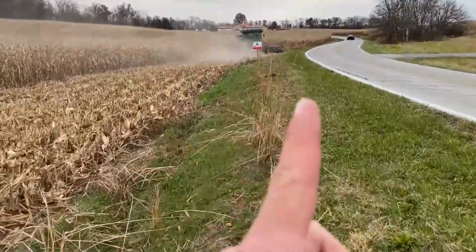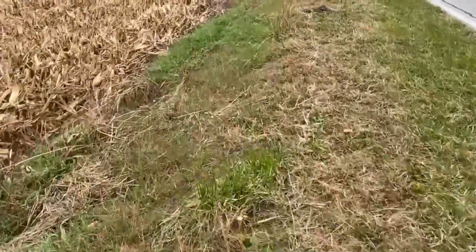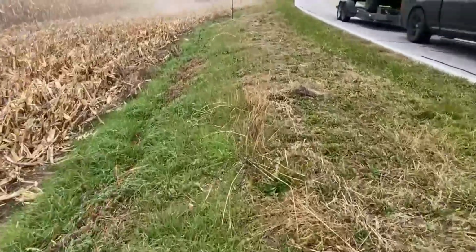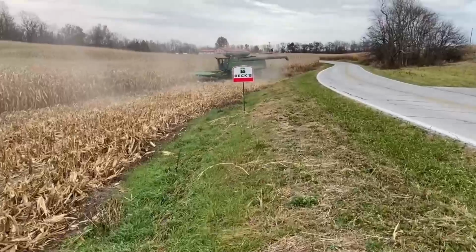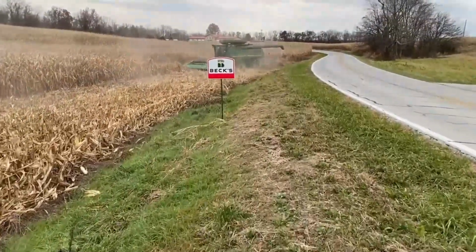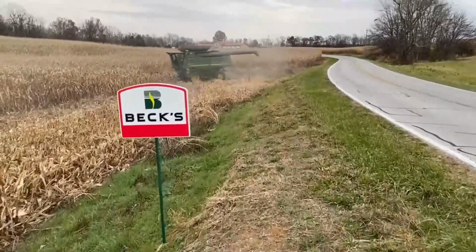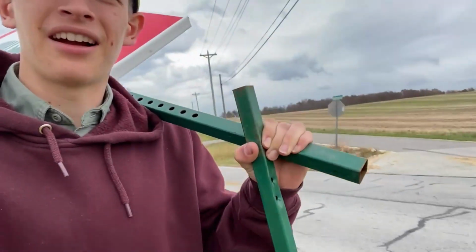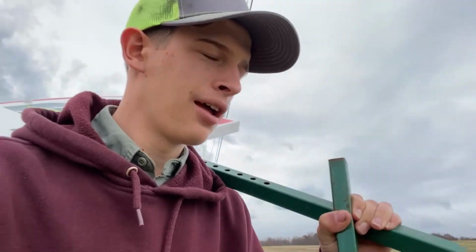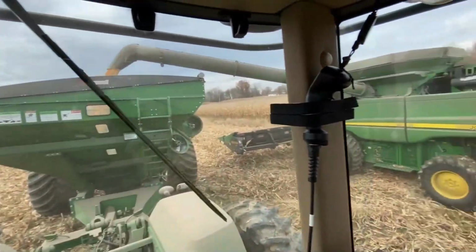My second to last sign. I got one more sign after this one, and that'll be it. I was out here on the road picking a sign up, and the trash truck just went by. Wow. All right, jumped in the grain cart, first dump.